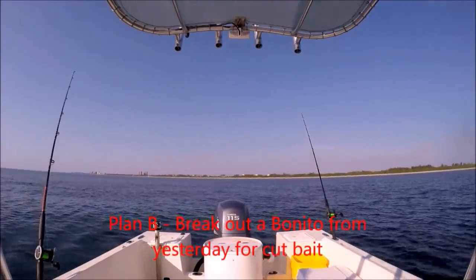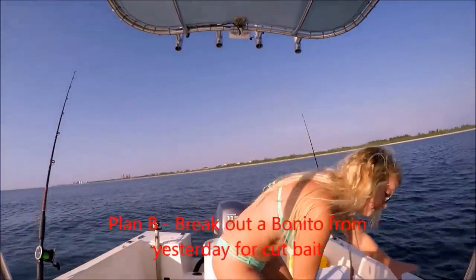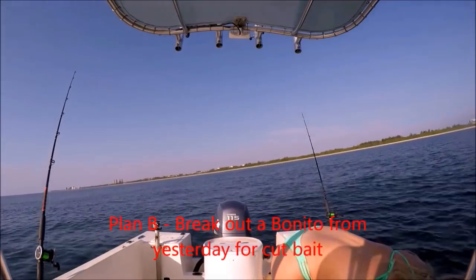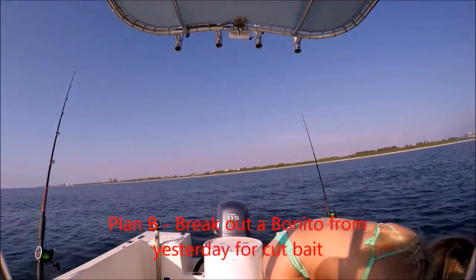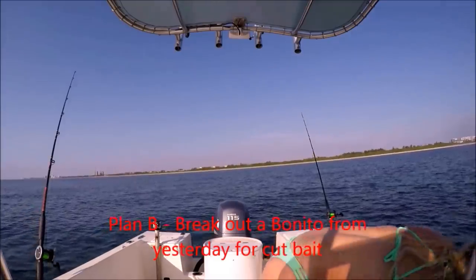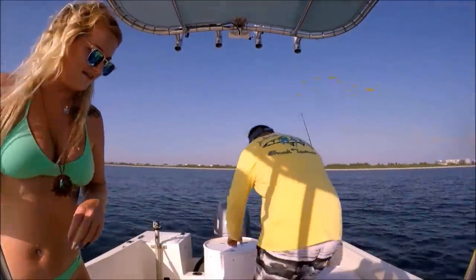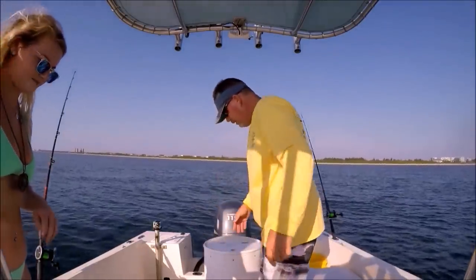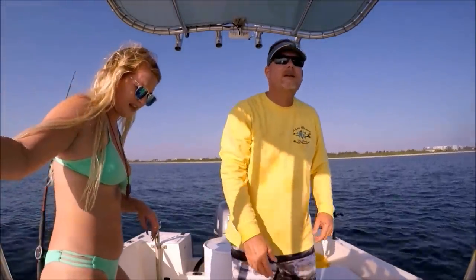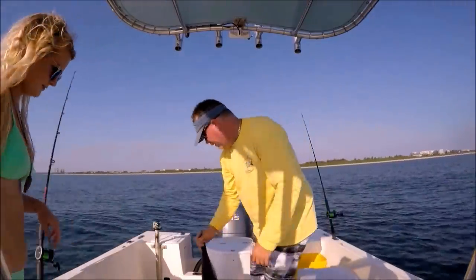What kind of fish is that? That's a bonita. Bonita. Is that a bonita? Oh wow, he's kind of like a cheetah. That's so cool. Where'd you catch him? Off of Stewart. Are they just really good bait fish? Yeah, they're no good to eat.